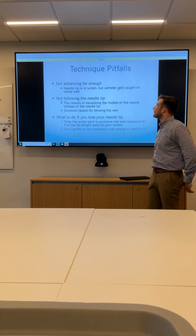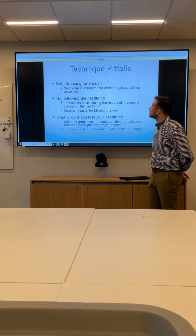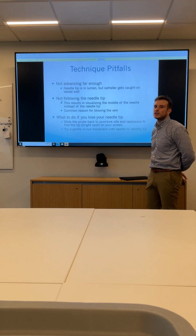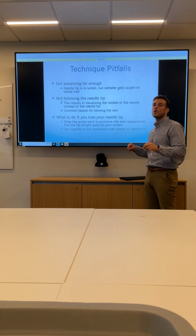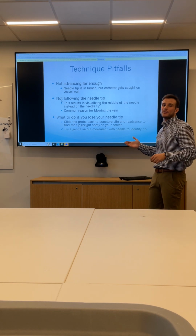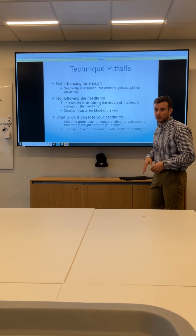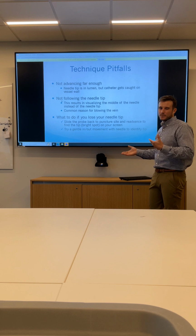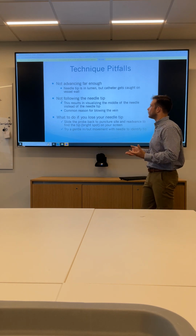Another pitfall is not following the needle tip. So this results in visualizing the middle of the needle instead of the needle tip itself. Sometimes that bright shininess on the screen of the needle tip can get lost and you can get a little confused with other anatomical landmarks or other parts of the IV catheter. So this is one of the common reasons you think you're visualizing it and you keep advancing and then you eventually blow through the vein. And you'll see that on the screen as you get more advanced. You can tell whether you've blown through the vein.